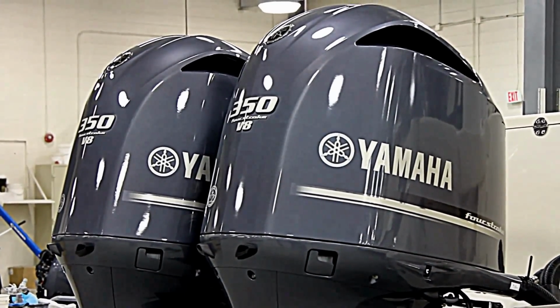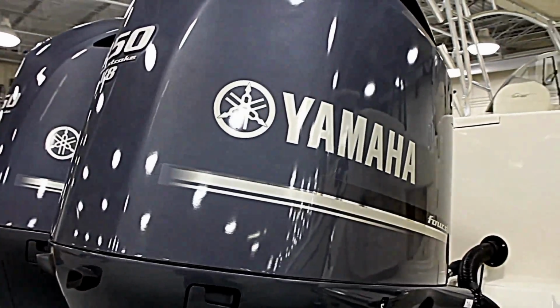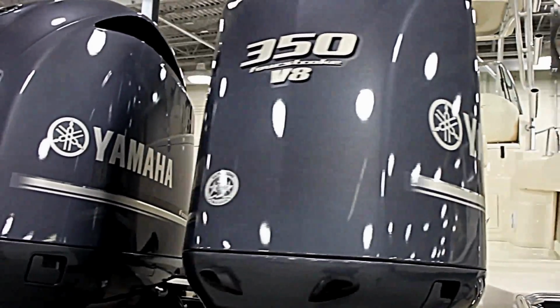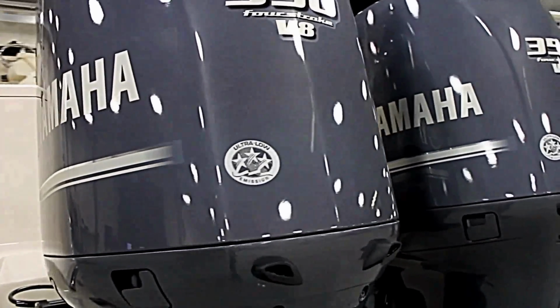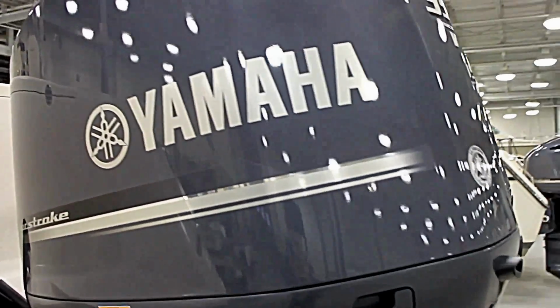Now this 305 was ordered with a pair of Yamaha F350 4-stroke outboards. Twin 250s and twin 300s are also available, and all of these Yamaha power options provide clean and quiet power and plenty of range with the boat's 290-gallon fuel capacity.